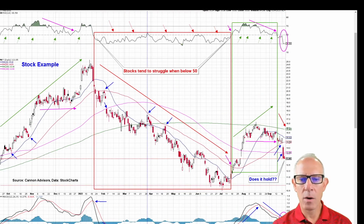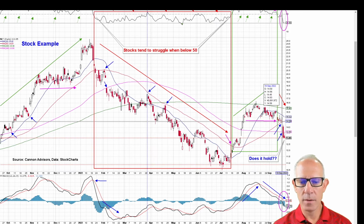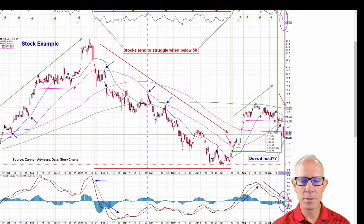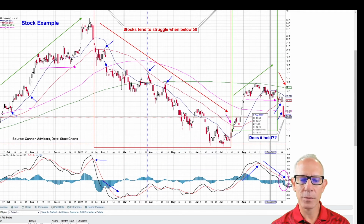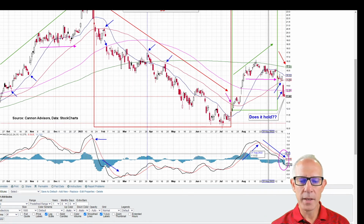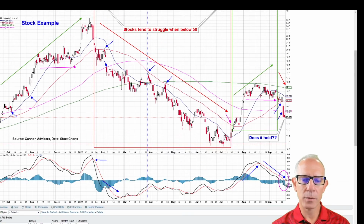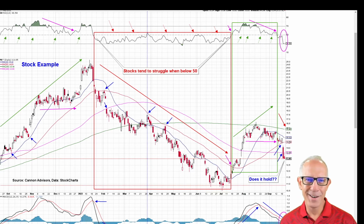So now, where are we at? The stock is back down below the 50, so that's your warning sign. It did not hold the 50-day or the 100-day moving average, so it's below all of the moving averages. That's your next warning sign. We do have some minor support here, and we want to know if that holds, but the MACD is now turned negative as well. So I would say the weight of the evidence would suggest that this stock is not headed the right direction.